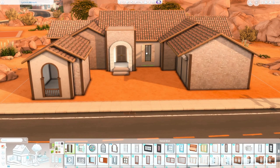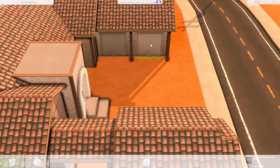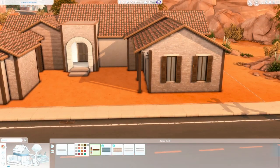I am super happy with the floor plan for this house overall. And yeah, I will go in. I will actually talk a lot about this house today, I think, which is rare for me. Again, I usually ramble a lot, which I will do as well. But I definitely think that there's a lot for me to talk about with this house, so I'm kind of excited.